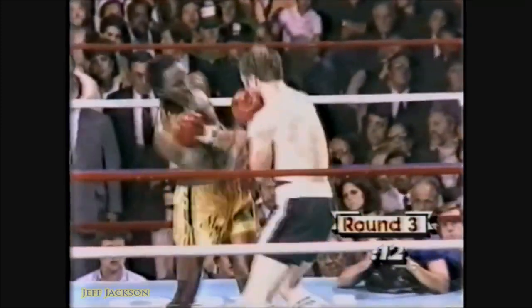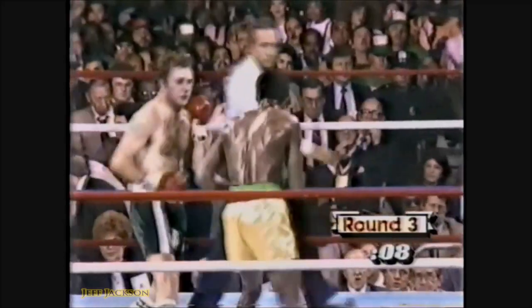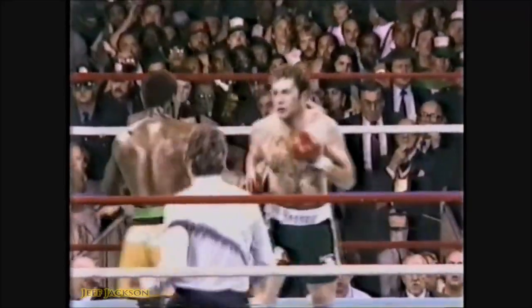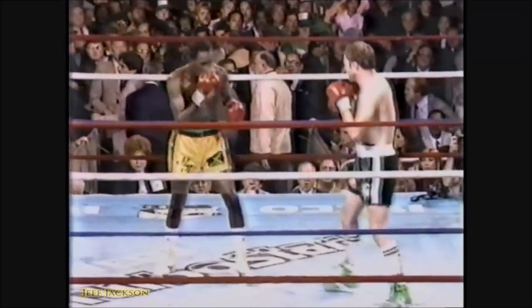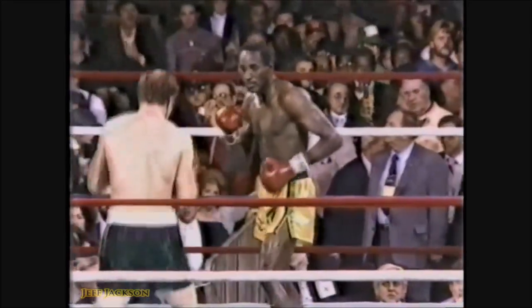And there's a left hand by Mannion. Well, McCallum has come back from that one left hand by Mannion. And those downstairs shots are really taking their toll. Two punches, and he gained a little respect. Again, he just nailed McCallum with that lead-off left. And once again, there's another left hand.